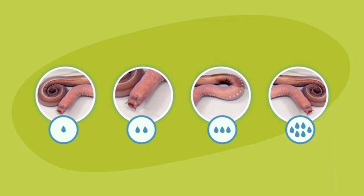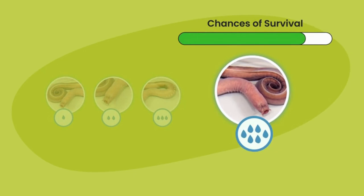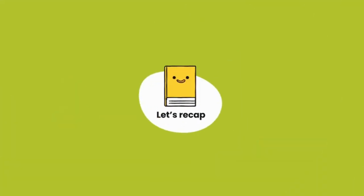Look at these four hagfish. Which hagfish will be more successful at slipping away from predators? The hagfish that produce more slime will have a higher chance of survival because they can slip away from predators more easily. Now that you've shown what you learned, let's recap.